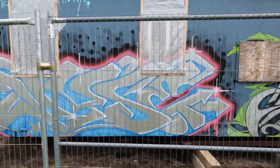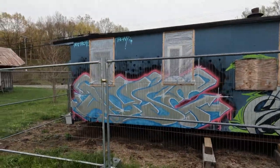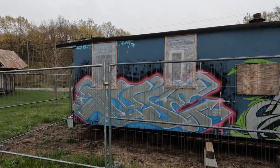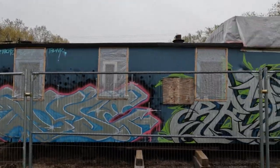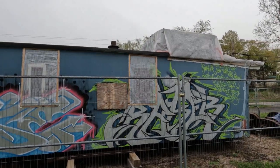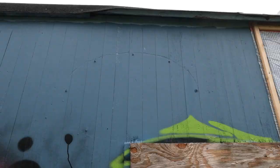So this is project number one, high priority. It needs to be moved. That's the first priority, is to move it. Okay, so anybody out there within the sound of our voice who has a big crane and wants to move a caboose, get in touch with us. All right, let's go inside and check it out.